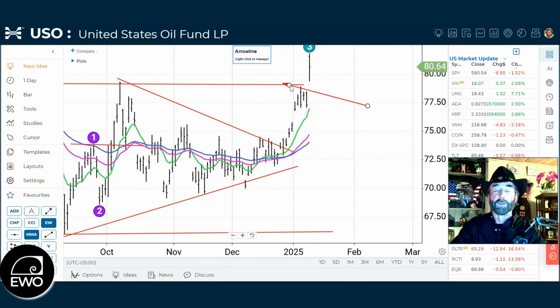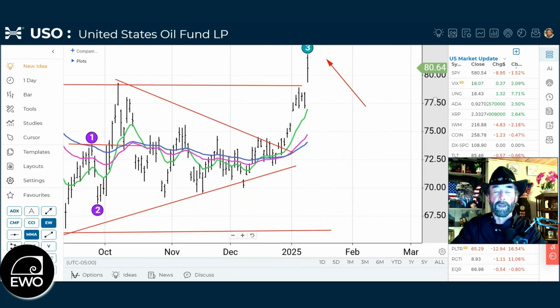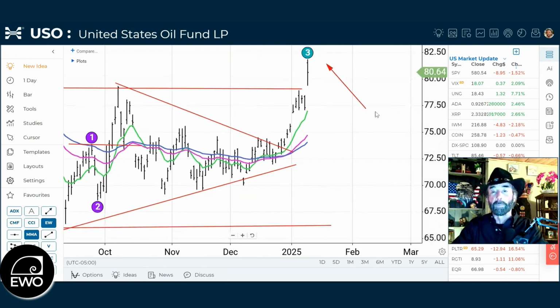We broke above this resistance level. Now let's see how far we can go to the upside in oil. But with everything going on, with the pressure that we have of rates, the economy is still staying strong, less likelihood of a Fed rate cut this year. All those things are going to be a lot of challenges for the administration right off the bat as they come in. But I did want to show you that. So surprising to me on that move to the upside.